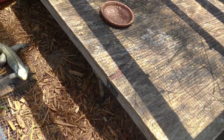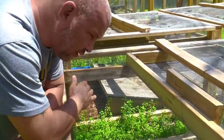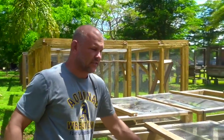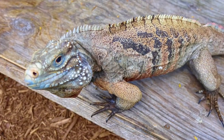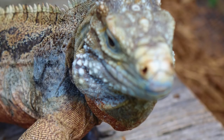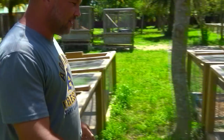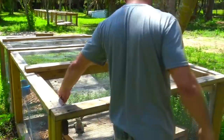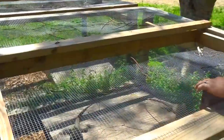As you can see, they have a really beautiful variation. This one has more of a wider head, which would suggest it's more of a Lesser Cayman, that lower island. We're going to show you guys what they look like as adults. Let me show you some of the larger ones that we have, and you see what happens when they get their secondary sexual characteristics.